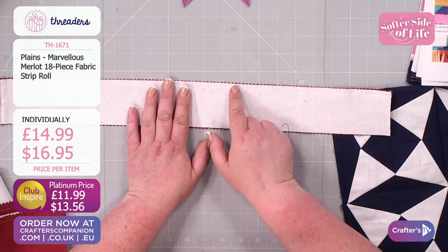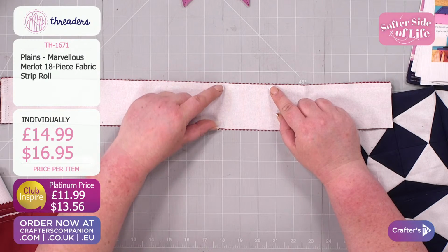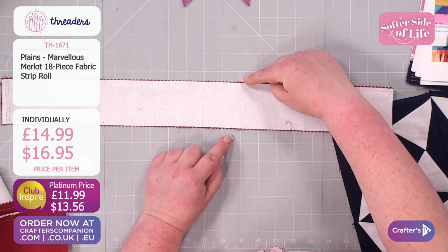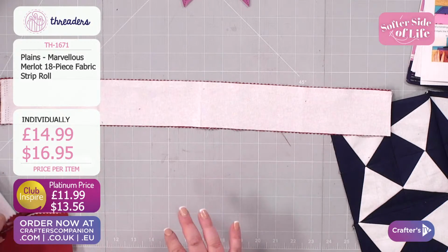So when you've got pinked edges, the distance between the inner peak, if you like, and the other side is the 2.5 inches. So that white there is 2.5 inches, but the red looks like it's a little bit wider. It isn't. That's just because of the pinked edge. Okay. It's the way it's cut to stop it really, really fraying.